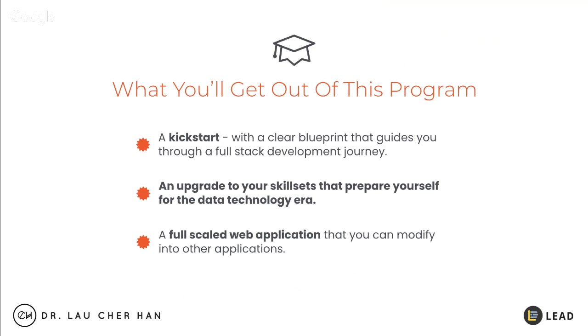And most importantly, you will get an upgrade to your current skill sets and prepare yourself for the data technology era, right? We've been talking about data science, data is the new oil, AI and stuff. But behind all of that is actually the code that is powering them, right? So I will make sure that you learn how to self-learn after the program, so that you know how to find the right resources, identify the key topics, and know more about your directions.